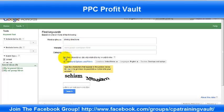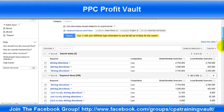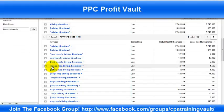Click on only show ideas closely related to my search terms. You'll also want to select exact and phrase match because you want to add all these to Bing. Type in this here. So now as you can see, I have 100 more keywords I can add, all containing the words driving directions in there. You'll also see some that have Google in them, but that doesn't really matter because I have set that as a negative keyword.